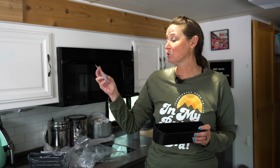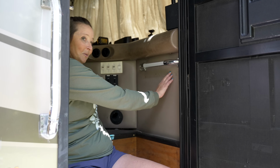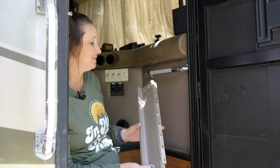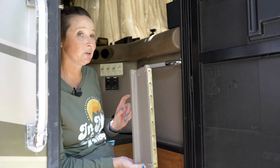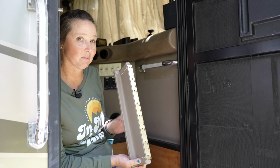It did come with some screws too. So let's see what we can make work here. We've got these holes here because we removed this. Now, there is a long story to this. So I'll tell you about what this was for a little bit later.